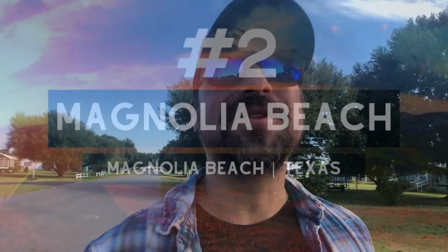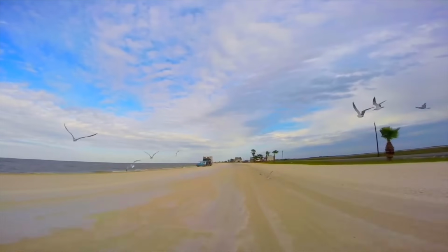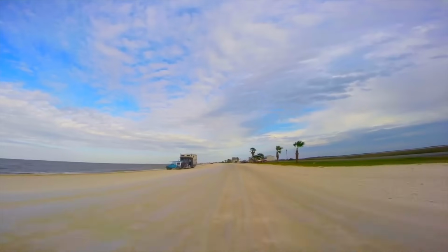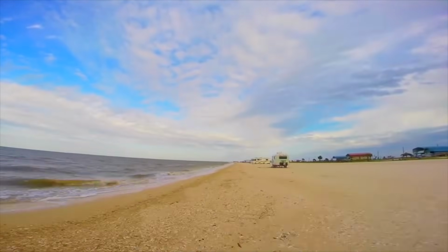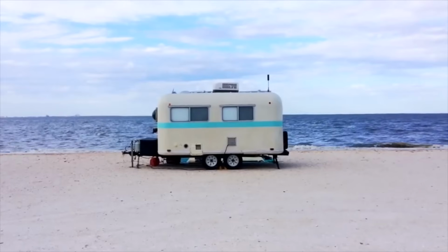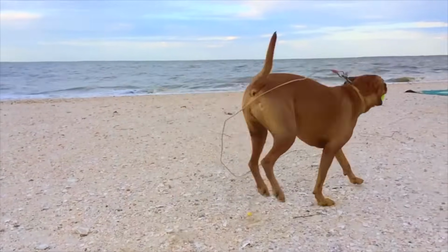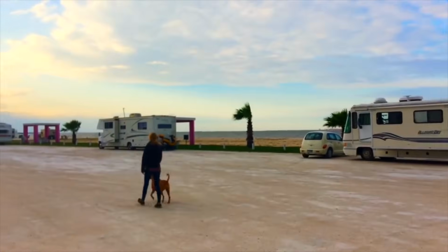Maybe you can guess it before I say it, but it's Magnolia Beach. Beautiful beachfront camping that's so much less intense than Padre Island. We love Magnolia Beach. They have bathrooms on site, they have picnic tables, they have pavilions, but the best part in our mind is that the tide doesn't fluctuate as much as it does on the Gulf front campsites. This beach is actually on a bay that leads out into the Gulf, so it's much more relaxed.